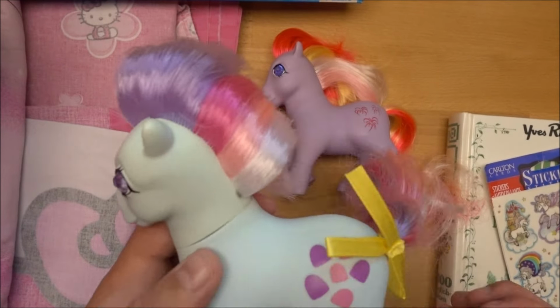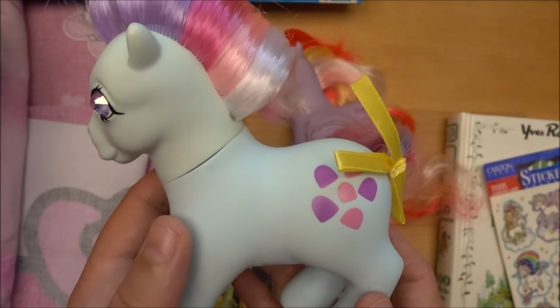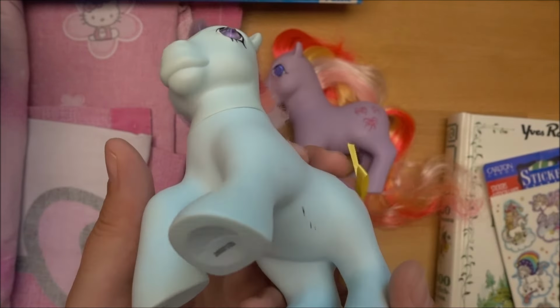Now, who are they? This pony here is actually Sweet Stuff, so that's the name of it, Sweet Stuff, and as I mentioned, the reproduction. Reproduction, why?